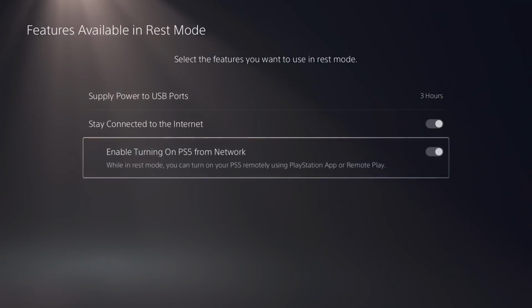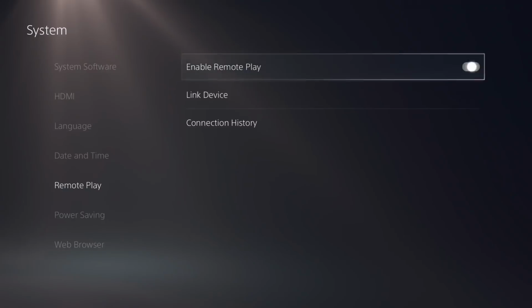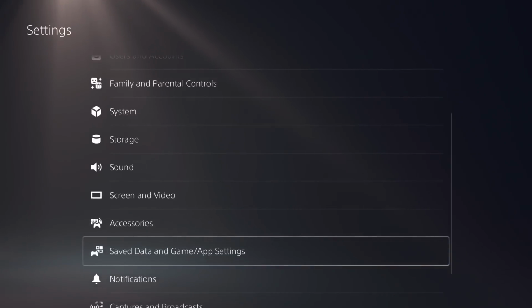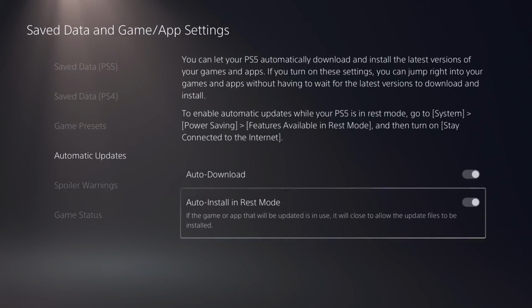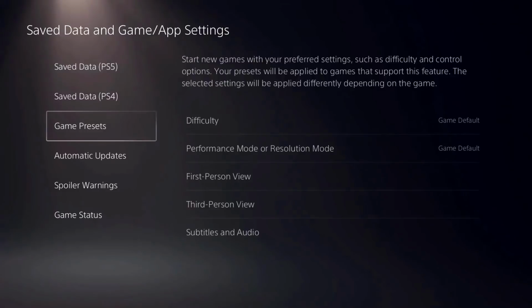120 FPS? A game like DMC5 Special Edition is going to offer 4 tiers of different performance options, so that's pretty exciting. That's something out of the PC playbook, and while it's not going to be as in-depth as PC at this stage of the game, hopefully that's something that one day we can work up to, where we can really tailor the experience and the visual options to what we see on PC. Nevertheless, you can set game presets which allow you to start new games with your preferred settings, such as difficulty, control options, performance mode or resolution mode, first-person or third-person view, subtitles and audio, and so on.